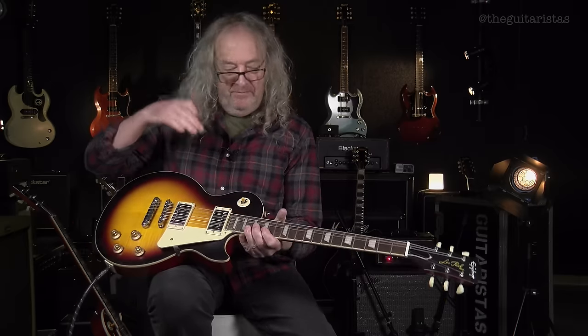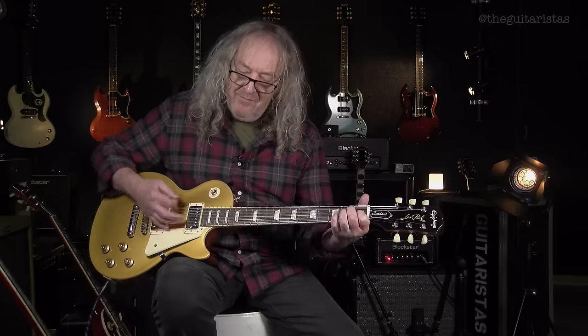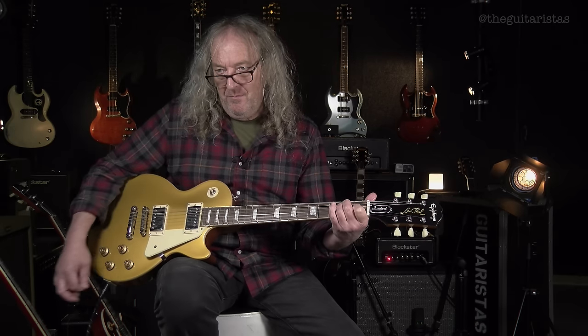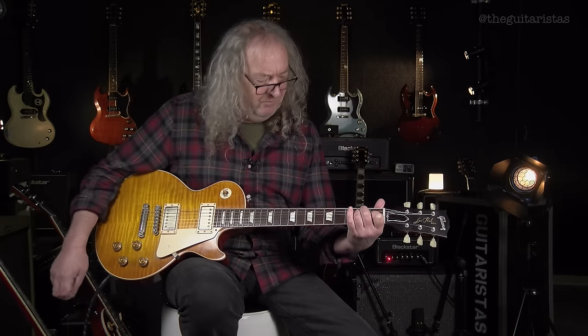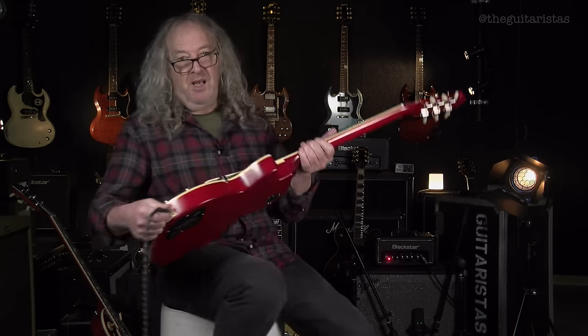That's interesting. I can hear less difference there. The 59 and the Les Paul Standard 50s. Obviously, they've got the same pickups in. And obviously, these pickups are different as well. These are custom buckers. So close.